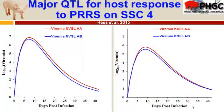This is work done by one of my graduate students, Andrew Hess, who is in the audience here also, and actually will be defending his PhD next Wednesday. He looked at viremia curves for the NVSL infection and the KS06 infection for animals that are AA versus AB. And you can see that the blue ones here have lower viremia already fairly early on, both for NVSL as well as KS06. That difference is maintained in the NVSL infection, but not in the KS06 infection.